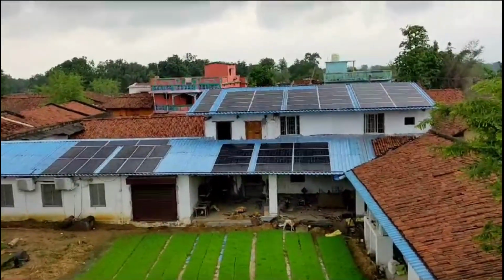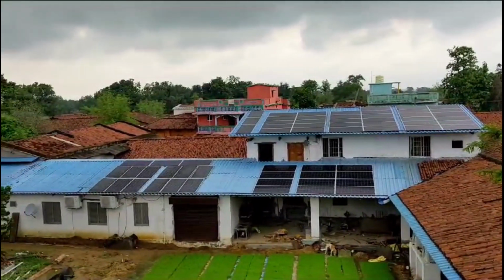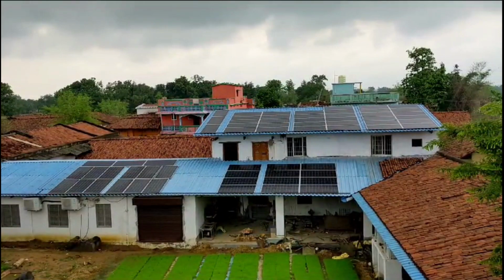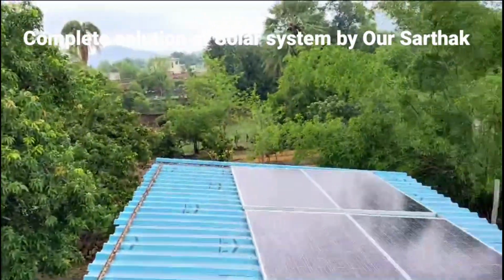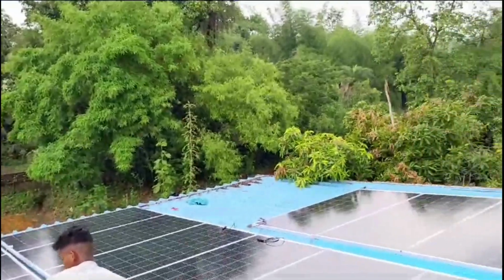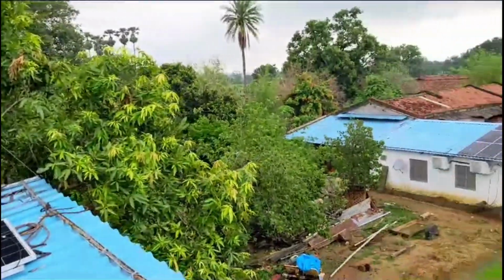Not sure whether we can finish it today, but it might take a while. It might take like 3-4 days more. When I go inside, I will show more about the internal system where the inverters and the charge controllers are. Here in the rooftop, we are just mounting the solar panels today. Today is 6th July 2023.